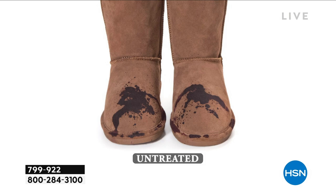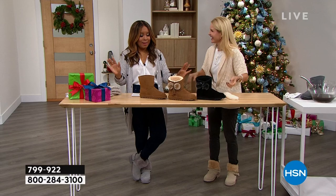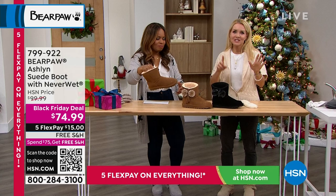As soon as I got home from church, I had to put my Sunday shoes back in the closet. Yes, honey, back then, there were only certain things that you wore. It's so true, but you don't have to worry. And that's another thing about BEARPAW, is the fact that we have treated it, you don't have to buy the can of spray and do it yourself. It's for the life of the boot.